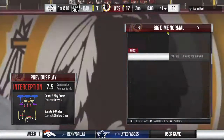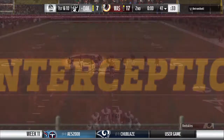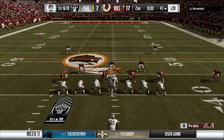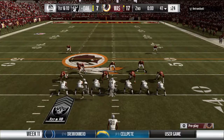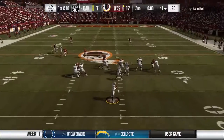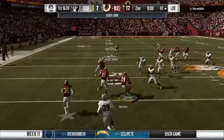Now, what I don't like is the pass interference calls. I don't understand why I'm getting a defensive pass interference on my user picks. A good starting spot for the Raiders as they come up, 1st and 10. You playing through the man. The final shot here. Carr. I've been complaining about this for some time.